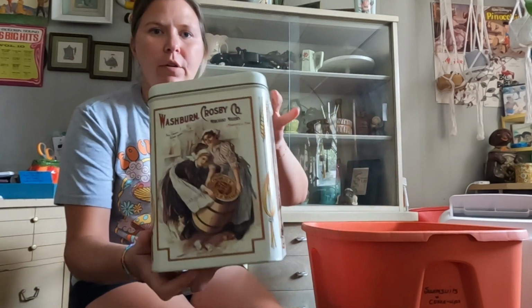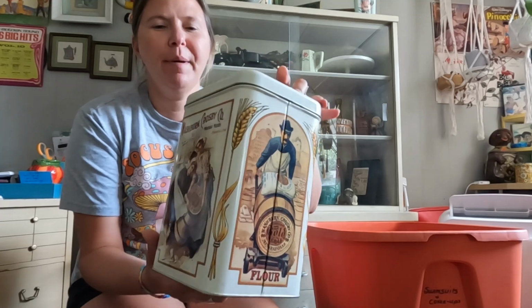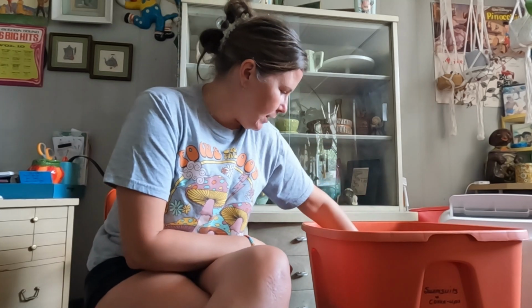Another gold medal flower tin. The images on that are really cool. I just imagine these on the top of a shelf in a farmhouse kitchen, or primitive house decor. It's not my style at all, but I know that there are a lot of people who enjoy this kind of stuff. So I was excited to get it.